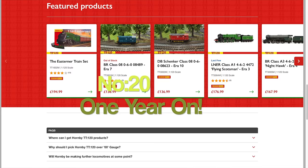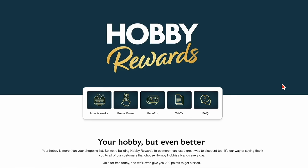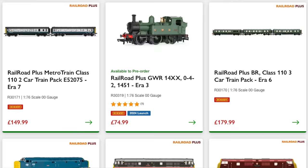Number 20. Models are cheaper than 00, though price is creeping since TT120 was introduced. Remember, we got at first reward points and then you got the TT120 discount for that membership. That membership is now free, but they've taken the 15%, was it? 10% discount off. At the end of the summer, the prices did go up a bit. They're still cheaper than 00, but that being said, Hornby are now releasing Railroad Plus. Swings and roundabouts, but it's worth considering.